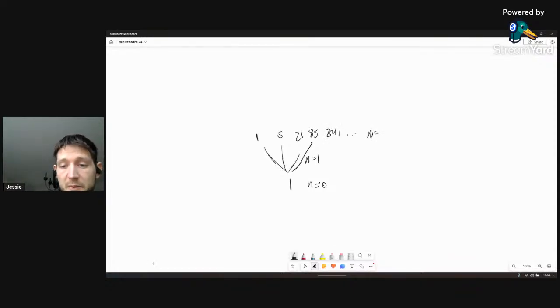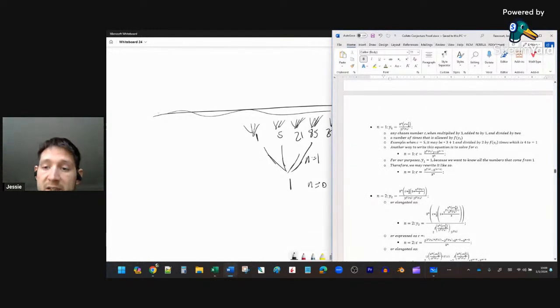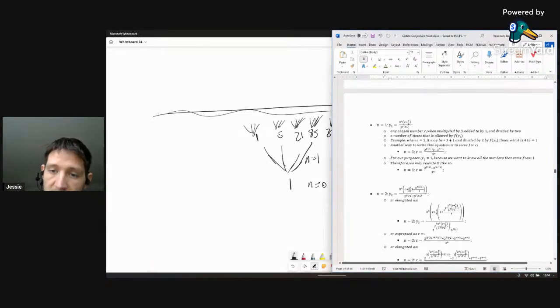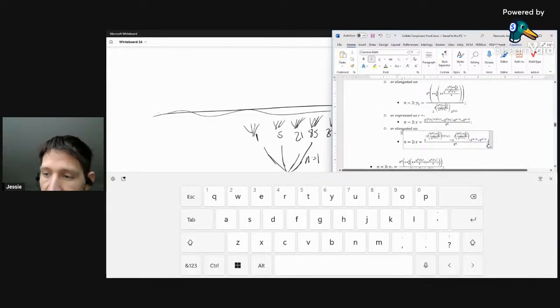So if we can come up with a formula that says at any n, whatever number you want, you can get every single number that exists. So if you want, say, n is 3, and you want to come up with all the numbers that you get from 1, from 5, from 21, from 85, from 341, I feel like that would be massively important in trying to solve the conjecture. So that's what I did in one approach: I came up with these different formulas where n equals 1 is this formula, n equals 2 is that formula, n equals 3 is that formula.